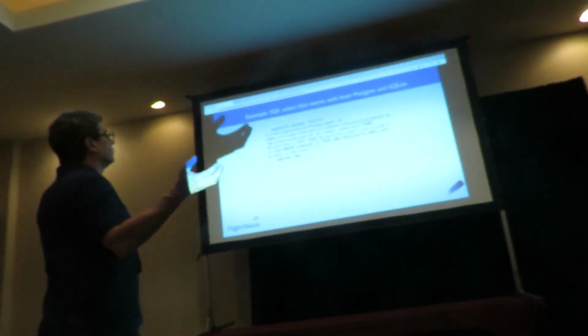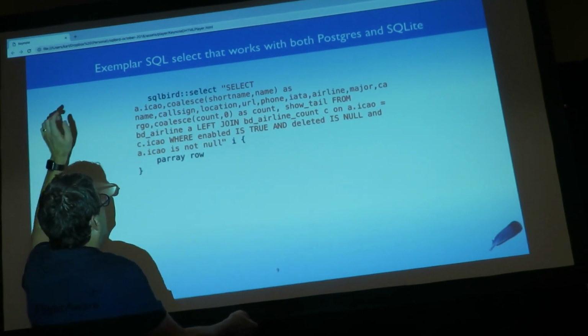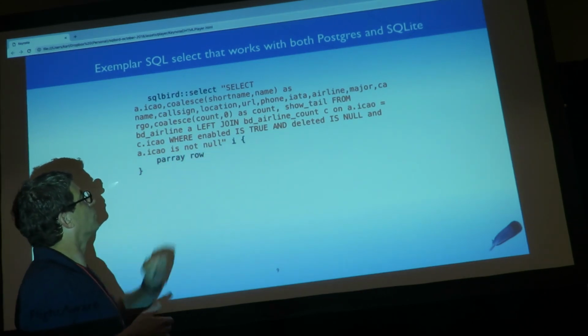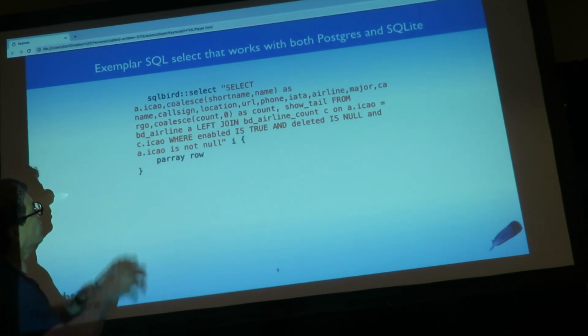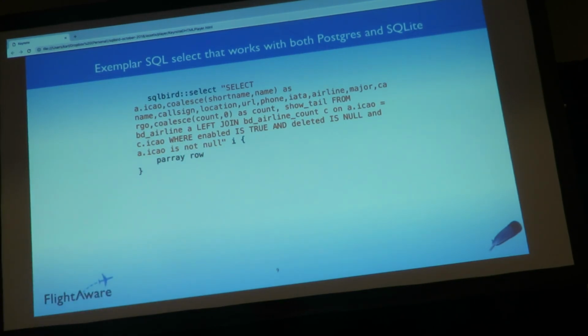And here's an example of the Sequelbird statement from our actual code base. So we say Sequelbird Select, here's the code, sorry, and there's a bug in it because the array is called I, and I tried to p-array row, so that will actually fail. But if this was I or that was row, it would be fine. The select statement did come from the actual code. You can see it's got coalesce in there, it's got a left join. This works. We have at least 75 places in the website code, about to go out, that switch all to Sequelbird. So we're pretty excited about that.